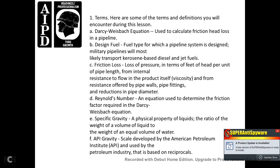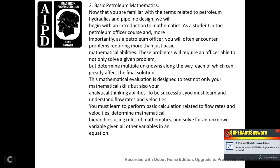The Reynolds number: an equation used to determine the friction factor required in the Darcy-Weisbach equation. Specific gravity: a physical property of a liquid, the ratio of the weight of a volume of liquid to the weight of an equal volume of water. API gravity: a scale developed by the American Petroleum Institute, used in the petroleum industry, that is based on reciprocals.